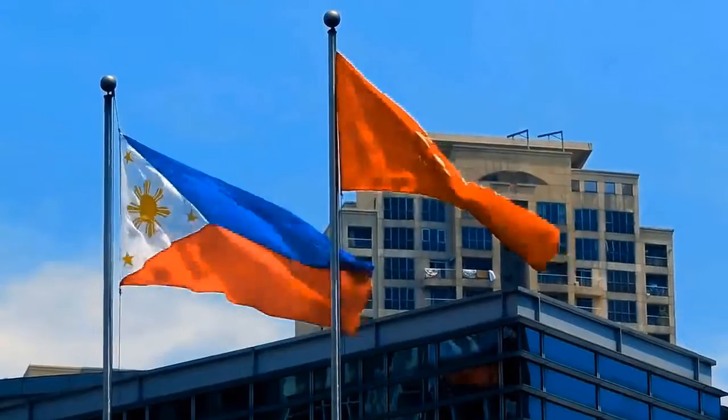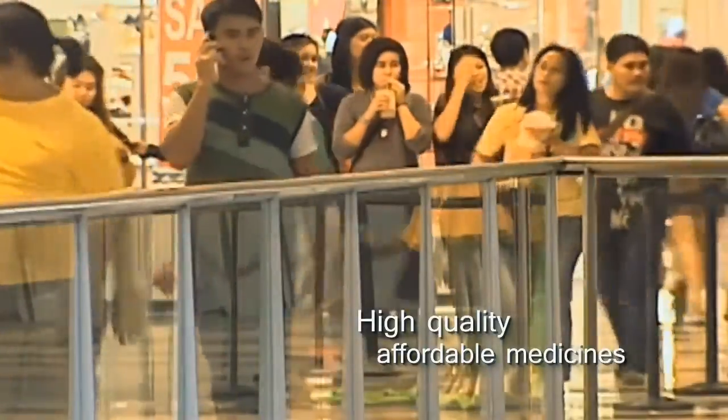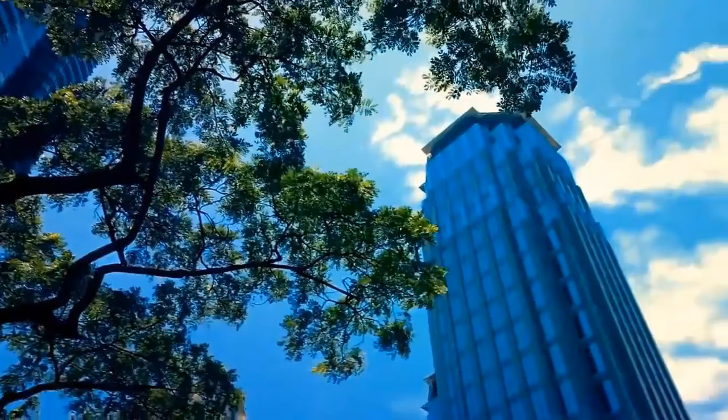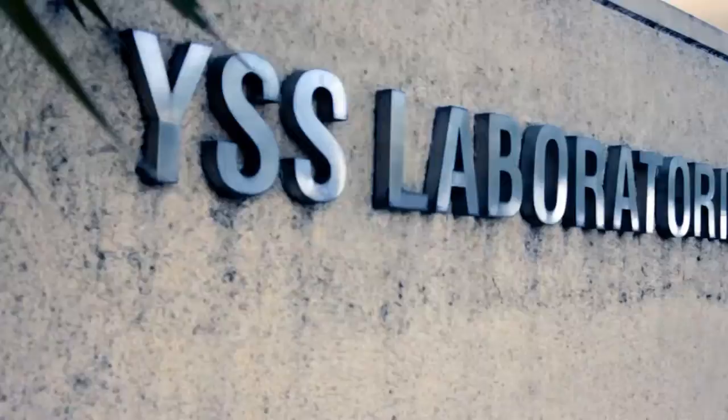Serving the Filipinos has been our top priority in the last 50 years, and together with Cathay Drug Company, it is in our heart to provide the highest quality in drug manufacturing while maintaining cost efficiency in the next 50 years. We believe in a healthier tomorrow for the Filipinos, and with that in mind, Cathay YSS offers a variety of prescription medicine for pediatric use.